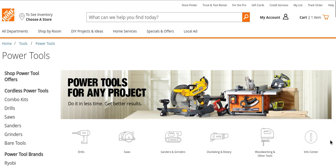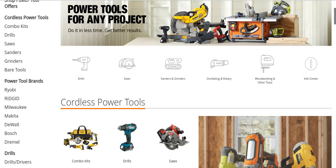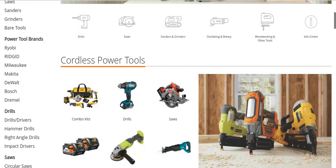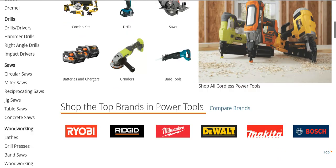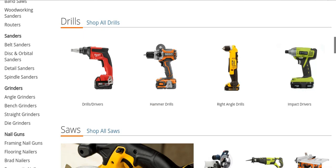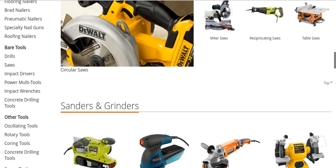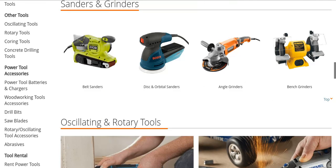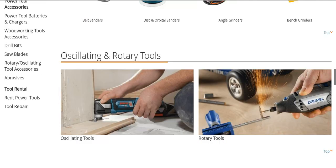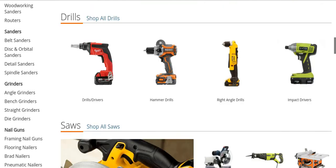I want to talk about some deals going on at the depot and just go over some of these deals, and which you should avoid, which are not really great deals, and some new deals that I saw which are pretty good. So let's first go to some combo kits.